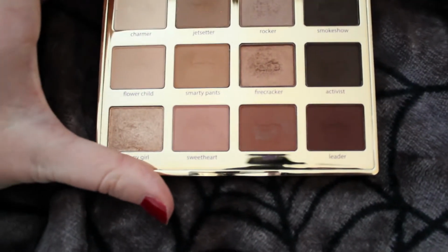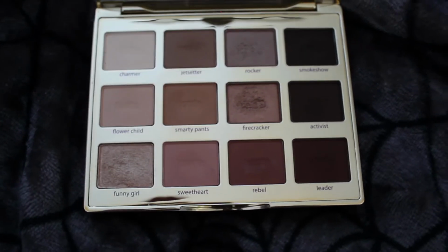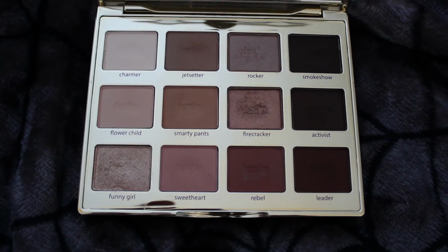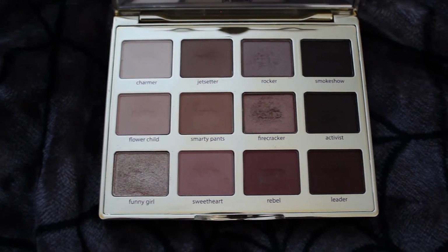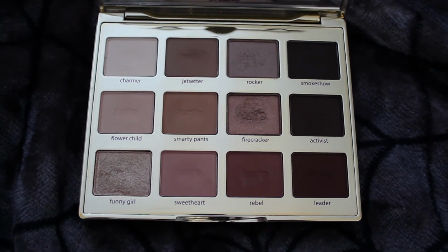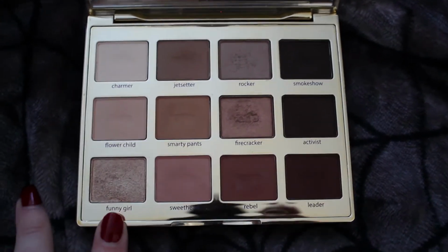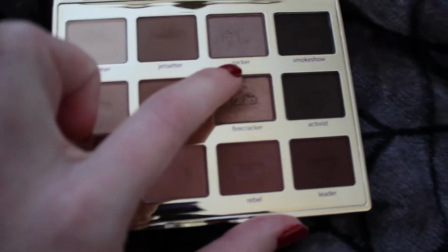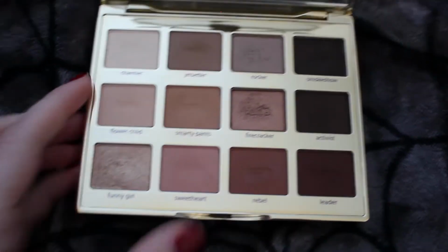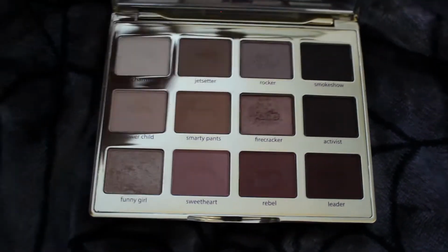So Tartelette and Bloom by Tarte. This palette is beautiful in my opinion. Every time I do a shadow look with this, it just turns out beautiful. Just a classic, pretty, very girly palette. Everything in here has nice blendability. The shimmer shades, there's 3 of them. Funny Girl, I thought this was going to be my favorite, but actually, what is this one called? Rocker's my favorite, which was a nice surprise. And then Firecracker as well is very good.